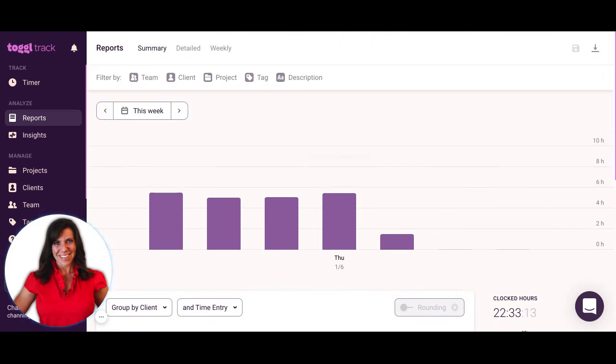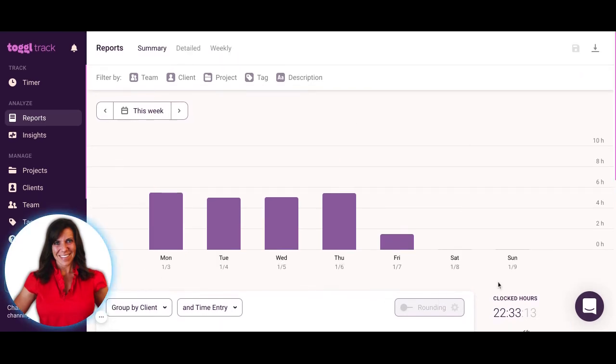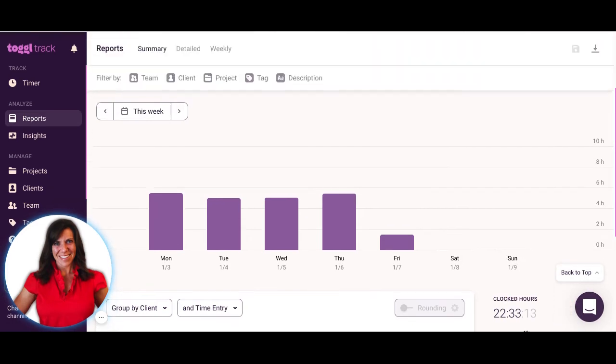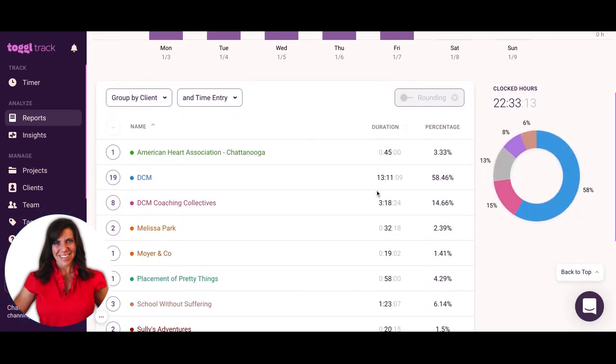First of all, you'll get an email every single week from Toggl that shows you how you spent your time for the week. But also, I think I was so far this week, right? How many clocked hours have I noted here? I've been doing things all day long, but how much have I been working on or in my business? A little bit different, right? So right now, it's going to show me this week how much time I've spent.